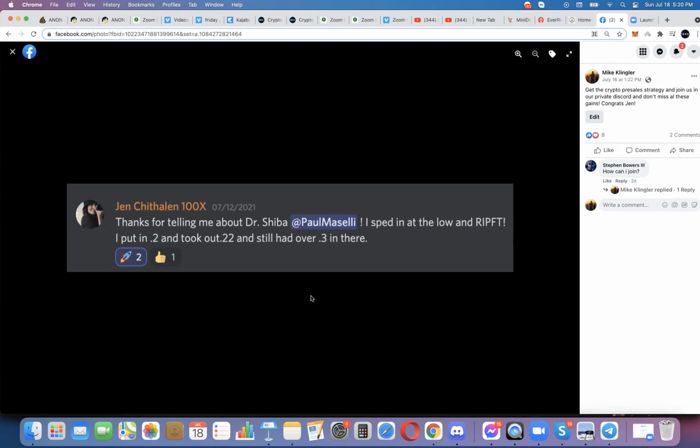But just real quick to show you the kind of results that we've been getting. Jen here posts, thanks for telling me about Dr. Sheba, Paul Maselli, because Paul Maselli is a scout. We always have everyone thank who put it in the bucket, that let them know about it. I sped in at the low and RIP FT. RIP FT means recoup investment, profit, and leave in free tokens to continue profiting at no risk at that point. So they put in 0.2 and took out 0.22 and still have 0.3 BNB in there as free tokens to keep selling as it goes up. And that's a smaller one.